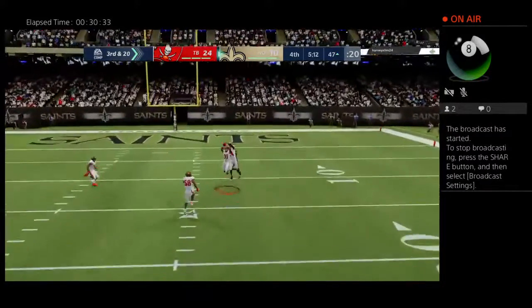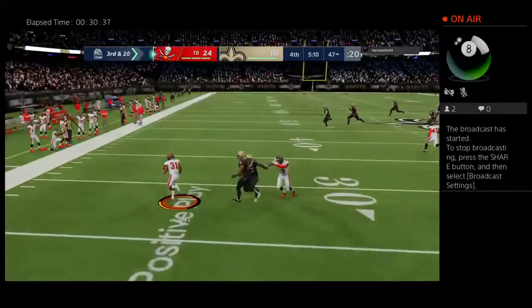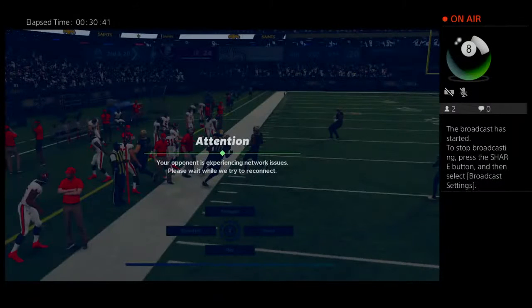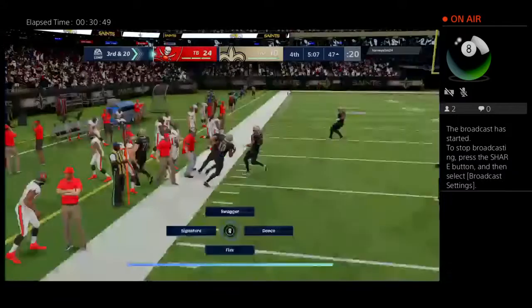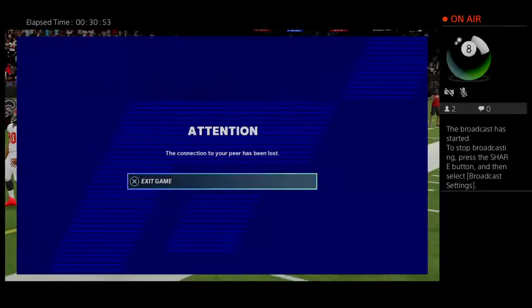Looking here for Smith downfield. His pass is intercepted for the fourth time today. Picked by Antoine Winfield Jr. If they had designs of kind of wiggling their way back into this.